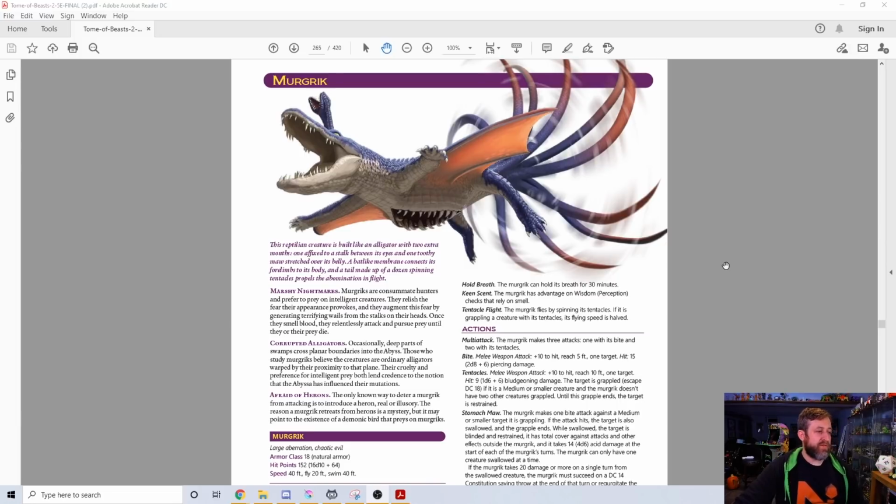They're consummate hunters, preferring the prey of intelligent creatures. They relish the fear their appearance provokes, and they augment this fear by generating terrifying wails from the stalks of their heads. Occasionally, deep parts of swamps cross planar boundaries into the Abyss. Those who study Murgriks believe the creatures are ordinary alligators warped by proximity to the plane.